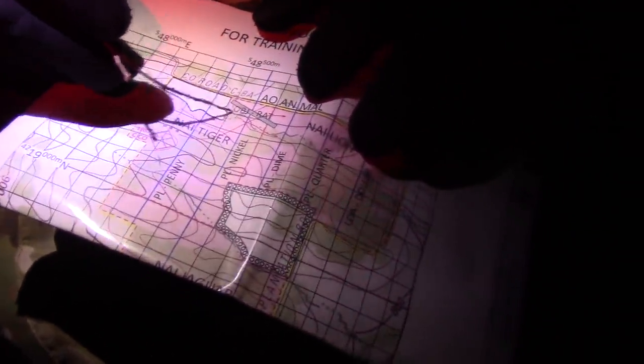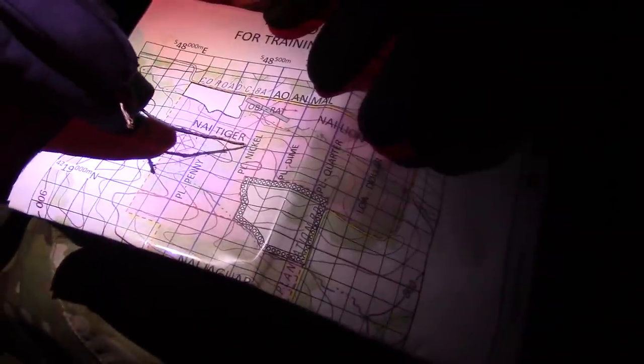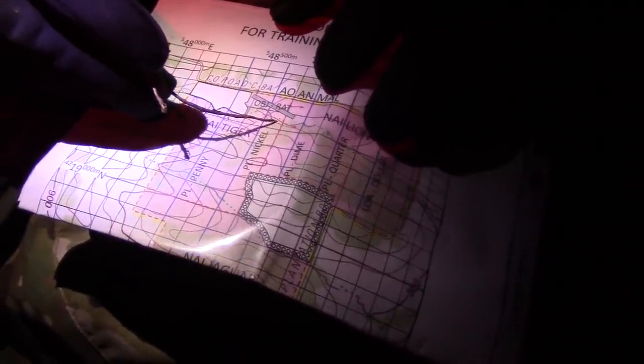Basically we've got two options. We can hug this tree line here and try to get eyes on from this direction, or we could try to stay in these cedars and come down and get eyes on from that direction. That's going to offer us more concealment. So that's probably the best option, because we could probably stay in the cedars all the way down there and skirt the tree line, making sure we don't get out in the open field here. And I think from here we should be able to get eyes on this objective.